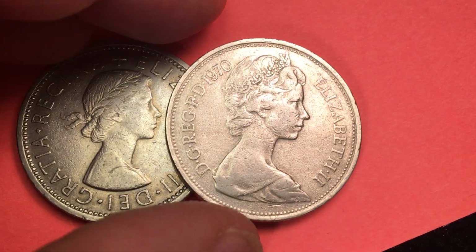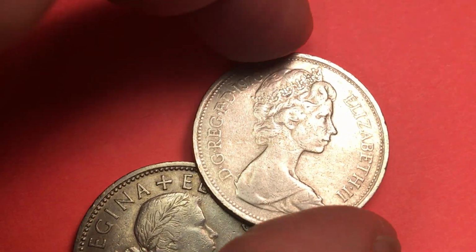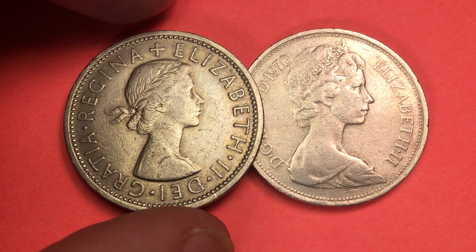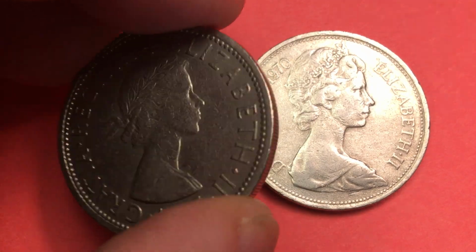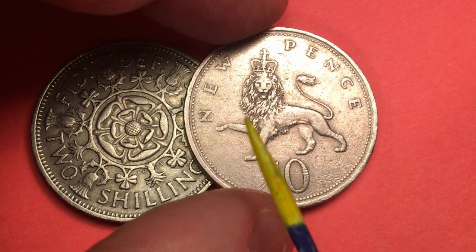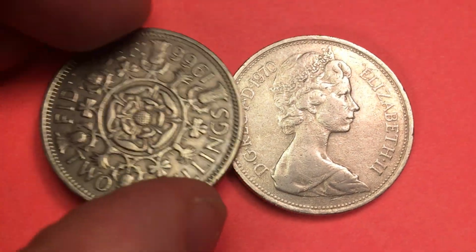And they are just a nice kind of addendum to history, because this one came out before they even decimalized the British pound, and this one stayed after decimalization because it actually was demonetized on June 30th, 1993. And the reason they ended up demonetizing the 2 shillings was because in 1992 they took the new off and they just made it regular pence, and they went to the smaller 10 pence and 5 pence coins.